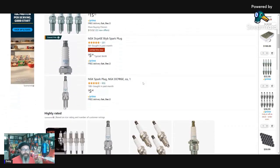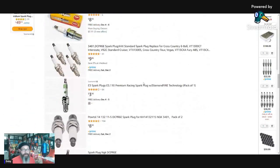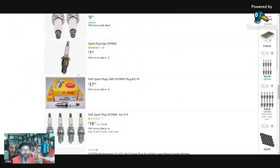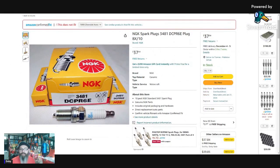Pack of 4. I may just get a pack of 4, or if I can find a pack of 8, I may get those. I don't use these a whole lot. I think about a 4-pack is all you can find. There's a box of 10. Yeah, absolutely. I'll get the box of 10. And these don't fit a 99 Astro van either, so I don't care. All right. Add that to the cart.